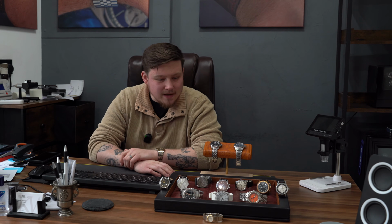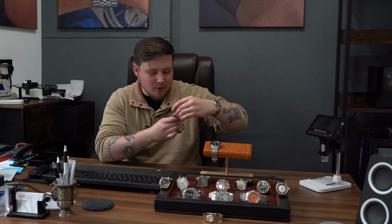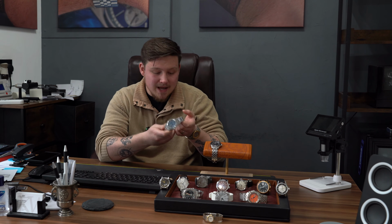But now that's out of the way, let's crack on with what you're here to see, and that is the watches. And we're going to start off with the Girard-Perregaux Laureato, an incredible watch. And this is probably the most desirable configuration with the stainless steel and the blue. Let's take a closer look.